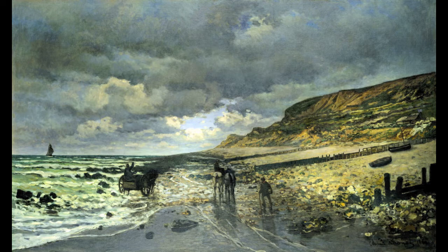Low tide is one of the first paintings that Monet submitted to the Paris Salon. In the 1870s, Monet would reject the Salon system. However, at the start of his artistic career, in the 1860s, Monet still regarded the Salon as a place where artists established their artistic identity. Therefore, we can look at Low Tide as Monet's introduction of himself.